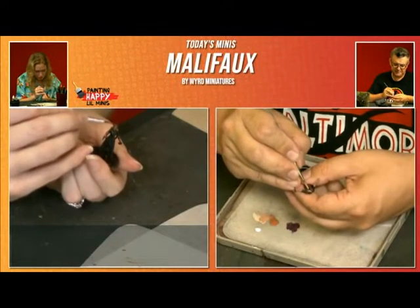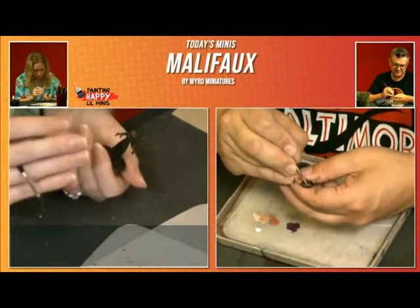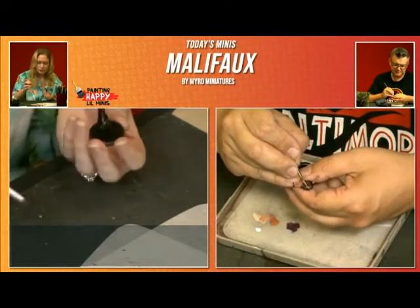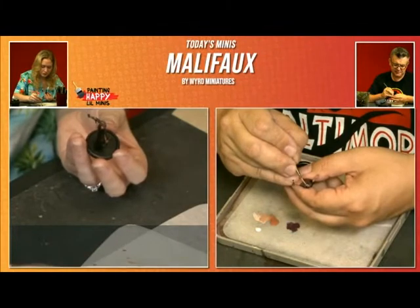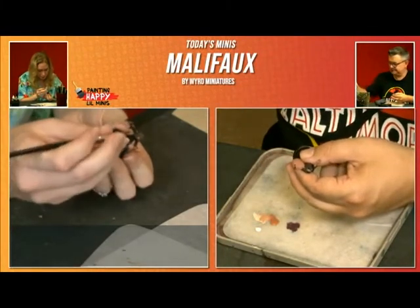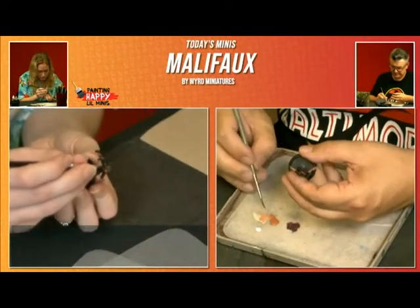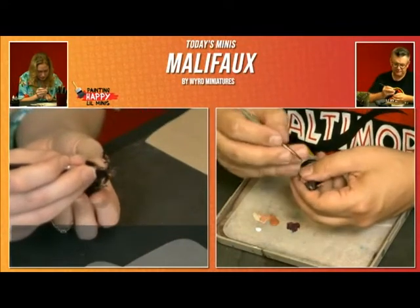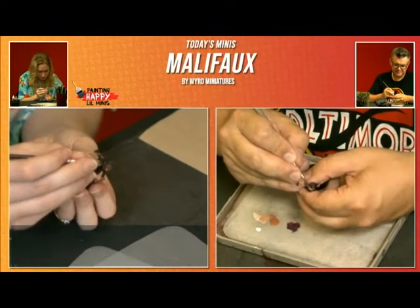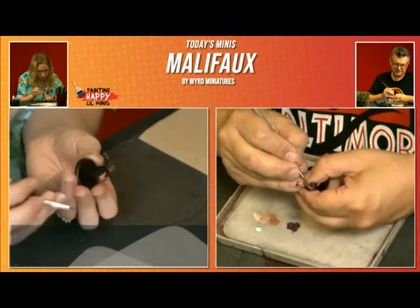Today I painted up some Warhammer Stormcast Eternals for the Painting Happy Little Minis article that's going into the September issue of Game Trade Magazine. It focuses on sort of polished metal. So that was fun. Painted up three of those.